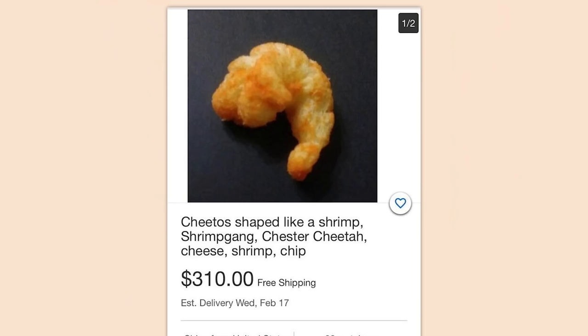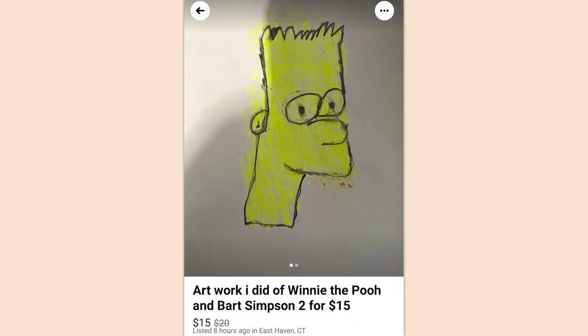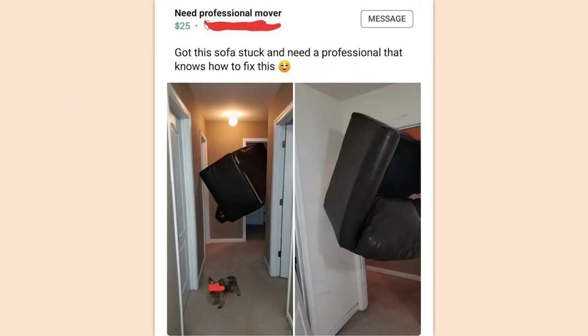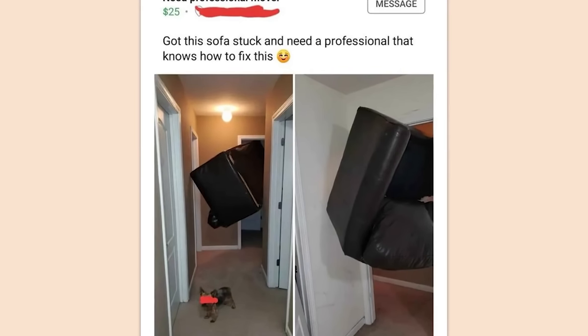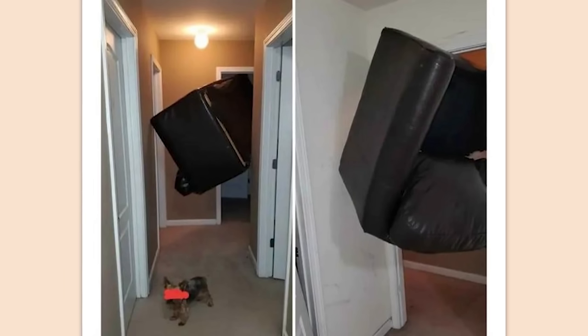Cheetos shaped like a shrimp. Shrimp gang. Chester Cheetah Cheese Shrimp Chip. What is with people and the Cheetos? Artwork I did of Winnie the Pooh and Bart Simpson. 2 for $15. I'm good. Got this sofa stuck and need professional help that knows how to fix this. You're just gonna have to force it. I'm sorry. That's my professional opinion. You're gonna be scuffing up some walls way more than you thought you would, and it's gonna hurt.